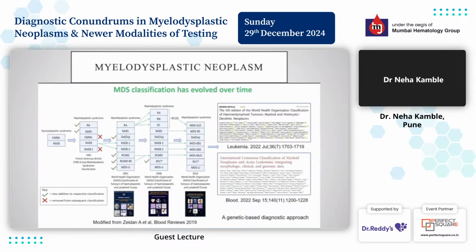Myelodysplastic neoplasm, or MDS, classification has evolved over time, right from 1982 to 2001, to 2008, and finally 2016, and now 2022. So there has been quite a lot of evolution, and a lot of molecular markers have been identified, which are prognostically important and therapeutically important.